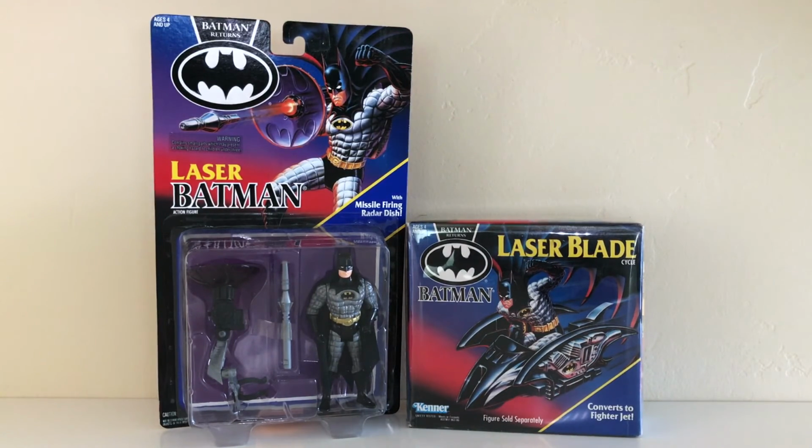Now, the whole concept of Laser Batman obviously sounds pretty crazy. Why would he need to wear this suit? He never wore it in the film. But what I like about the Kenner Batman Returns line is that they're not just changing up the colors of the suit for no apparent reason. They're actually giving it some level of feasibility. Maybe he had some sort of mission that he needed to wear that outfit. Who knows? But at least there is a little bit of plausibility there rather than it just being like a neon orange color for no reason at all.